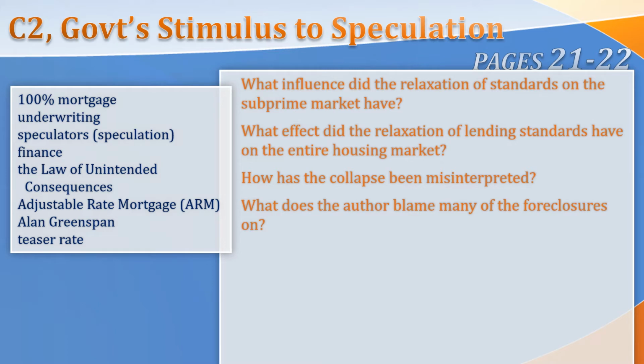Foreclosures primarily came about not because of subprime mortgages, but because of adjustable rate mortgages, the ones Alan Greenspan had once urged people to use, whether prime or subprime. Adjustable rate mortgages begin with what is called a teaser rate, a low interest rate that makes these mortgages initially attractive. After a set number of years, the rate adjusts according to various economic indices. Sometimes the buyer will find himself with a higher interest rate and sometimes with a lower one.